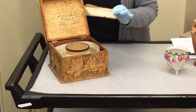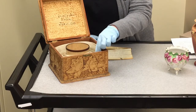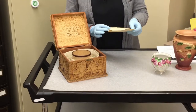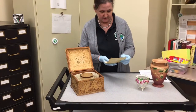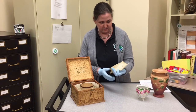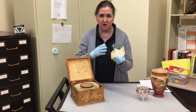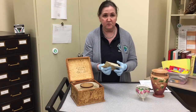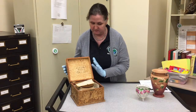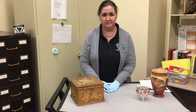In this box are shirt collars. So the box was used as a box for collars at the time, 1910. Remember your apparel of 1910. But along with the box and the collars is this wonderful note from Dave and Grace to Joe on the occasion of his birthday. And it's one of my favorite pieces. And next time you're here, take a look. It is in the Emporium.